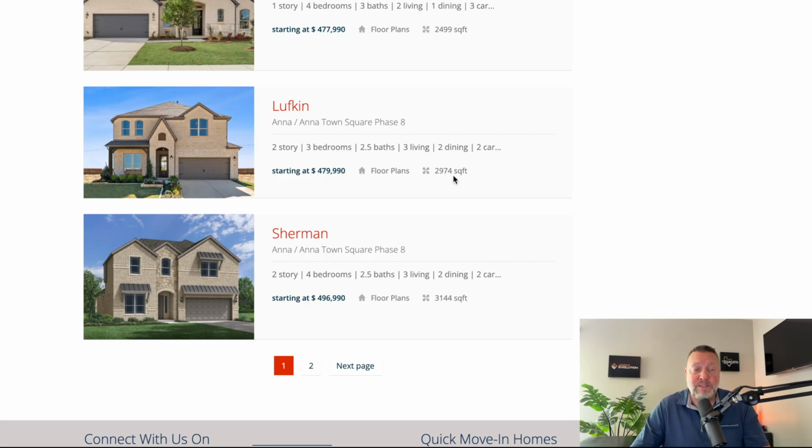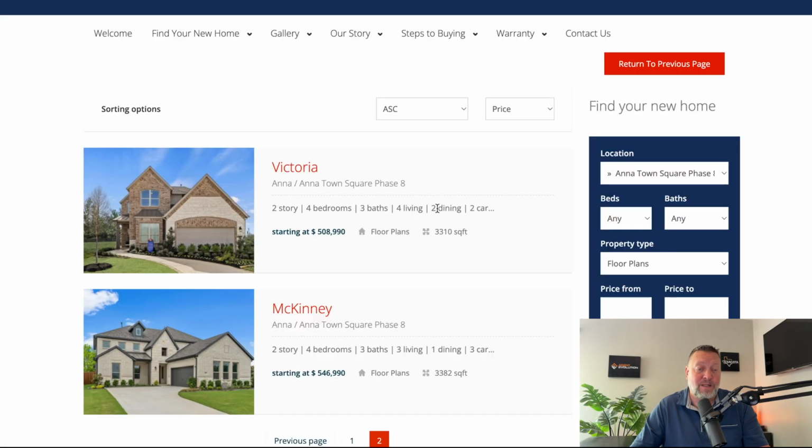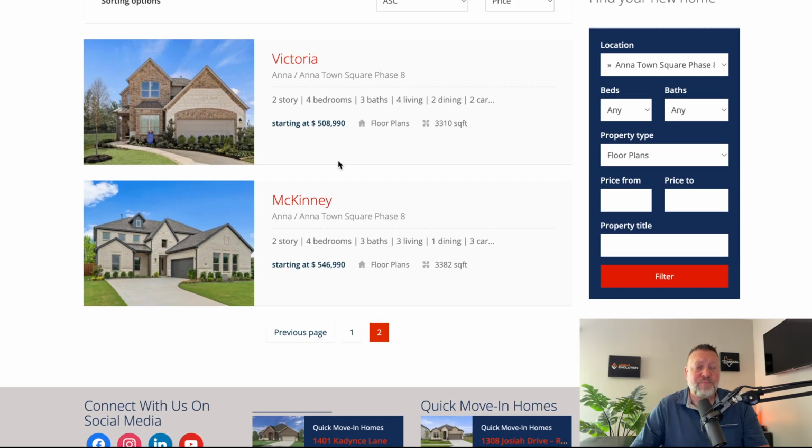That's 2 stories, 3 bedrooms, 2.5 baths, 3 living rooms, 2 dining, 2-car garage, starting at $479,990. The Sherman, a 2-story, 4 bedrooms, 2.5 baths, 3 living areas, 2 dining rooms, 2-car garage, starting at $496,990. That's 3144 square feet. Let's see, we got 2 more.